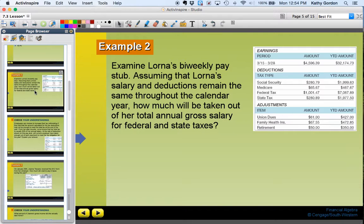Again, Social Security and Medicare are considered to be a tax, so they should be listed under the tax section. The 6.2% of this amount should be that 280.79 number. The 1.45% of this earnings amount should be that 65.67 number. And then over here, they're just telling you how much total you have paid into Social Security and Medicare at this point in the year. And then you have your federal and your state tax. State tax is usually less than federal tax. So again, you've got how much was taken out for federal tax, how much was taken out for state tax, and what those totals are up to this point for the year.